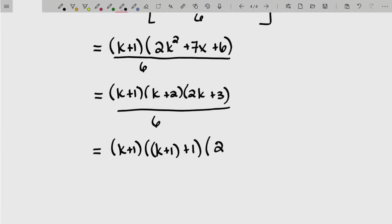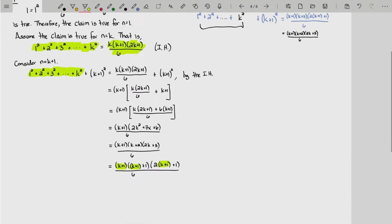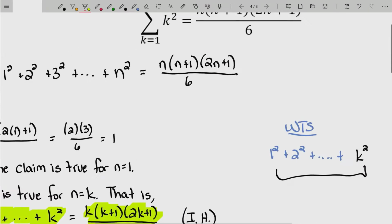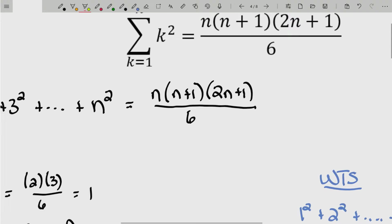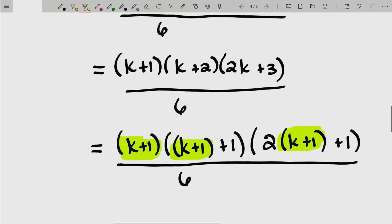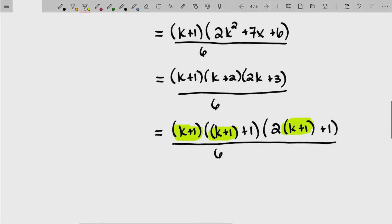And this is 2 times k plus 1 plus 1. The reason why I'm doing that, let me just highlight so that you can see. I'll highlight all the k plus 1s. Everything that I've highlighted is what n would have been up here: n plus 1, 2n plus 1. Instead of n's, we have k plus 1s: k plus 1, k plus 1 plus 1, and 2k plus 1 plus 1. It's hard to say. But anyway, those are playing the role of n.